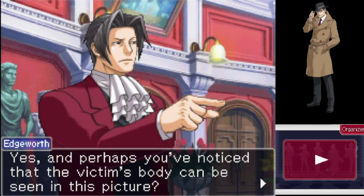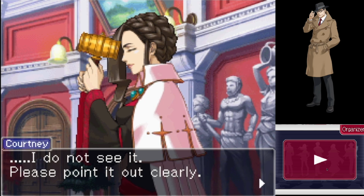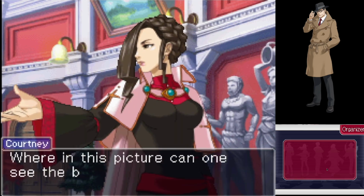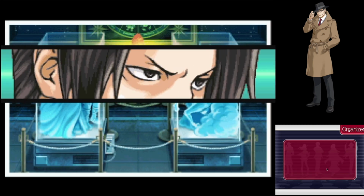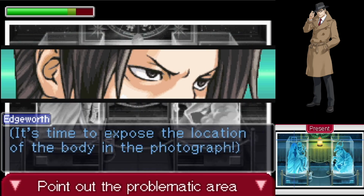Body can be seen in this picture. What? I think not. I do not see it. Please point it out clearly. Where in the picture can one see the body of the victim? It's time to expose the location of the body in this photograph. Is it really under the table?